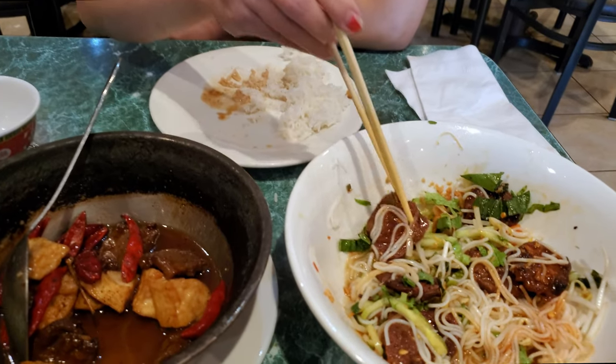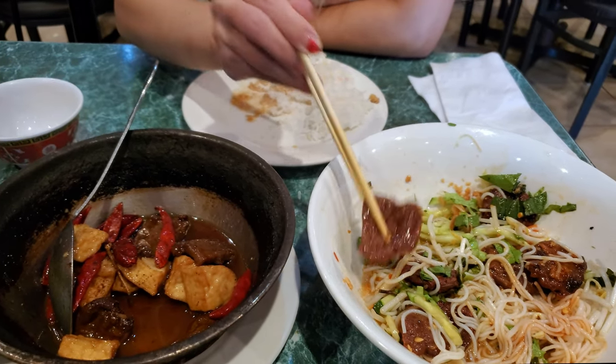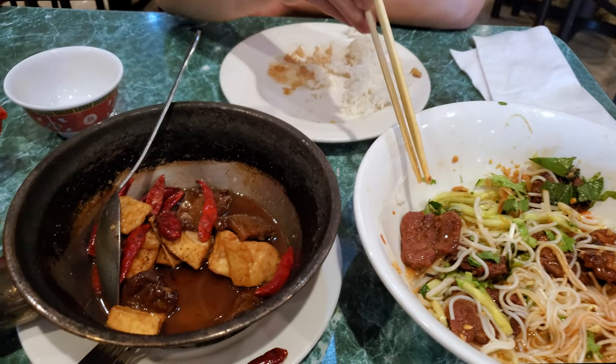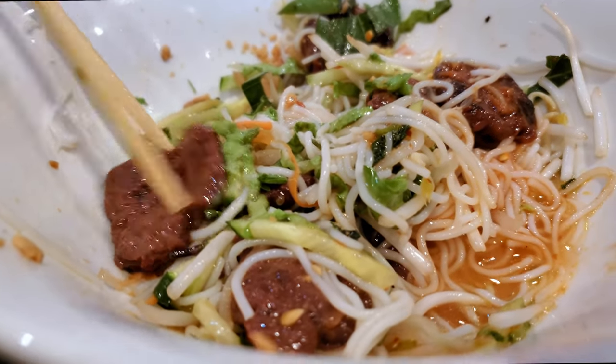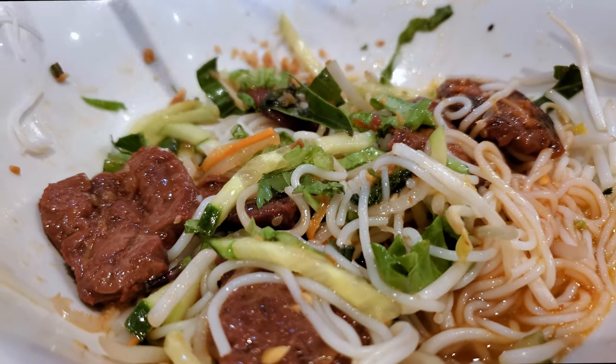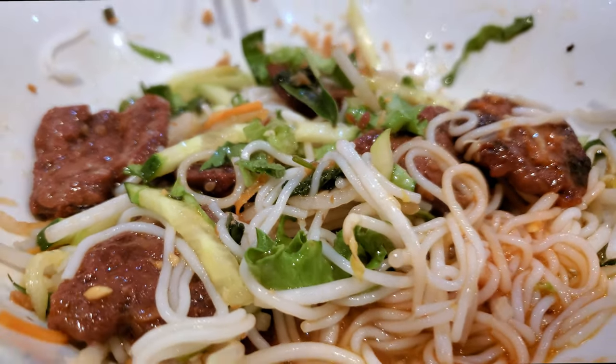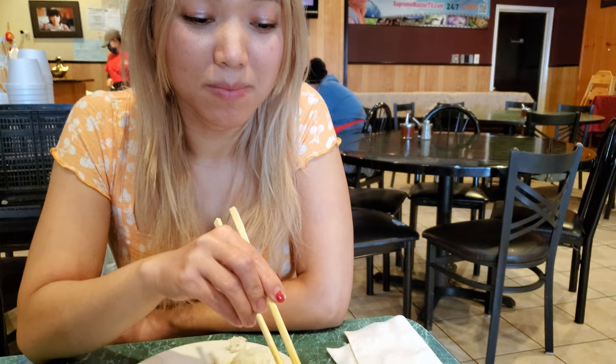I was just saying that, yeah, the barbecue sauce of these beef pieces are so good. They've got that Asian barbecue flavor to it. And I love how Vietnamese cuisine can balance something this rich with fresh ingredients, and it tastes so amazing. Am I gonna finish this? I don't know. I hope so.